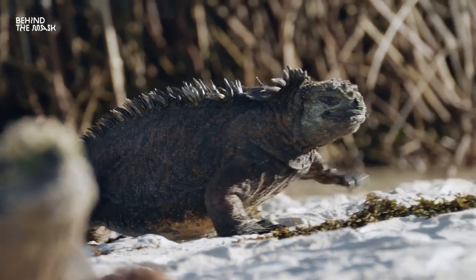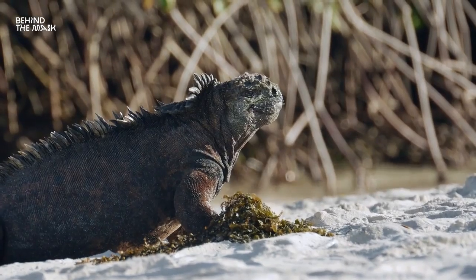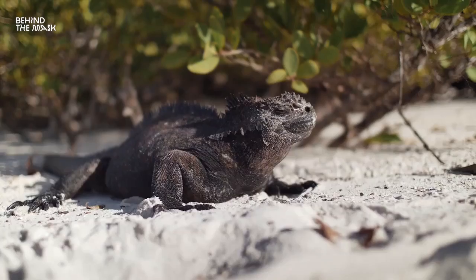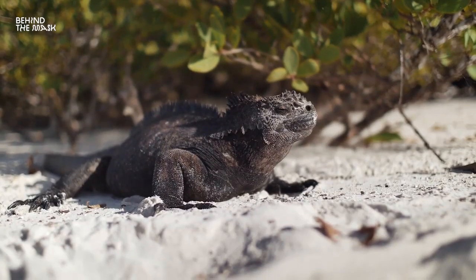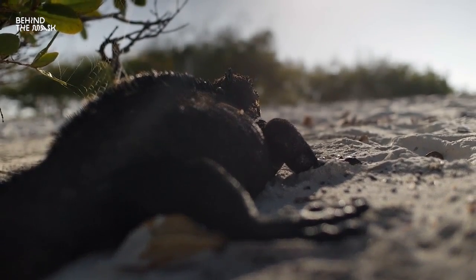The marine iguanas are definitely one of the icons of the Galapagos. They live on land, but they feed underwater. So in the morning when they get out to lay on the sand, they need quite a bit of time to get warm and to be able to move or do anything.